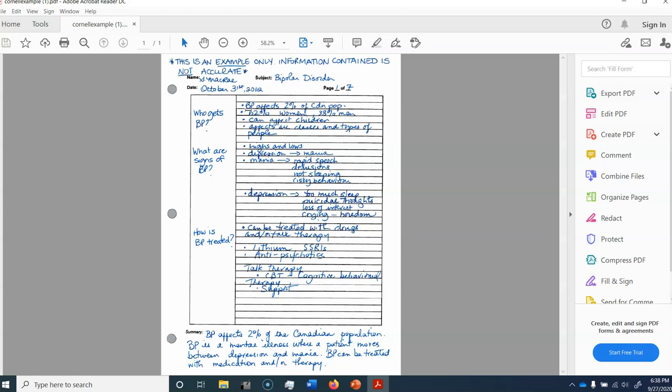Okay, so again, remember, you're aiming to paraphrase here. You're aiming to put all of this in your own words. And then, right, you have some summary sentences that go over the entire content of notes. So if you're reviewing your notes, you don't need to look at the entire page. You can simply look at the summary section at the bottom to get an idea.